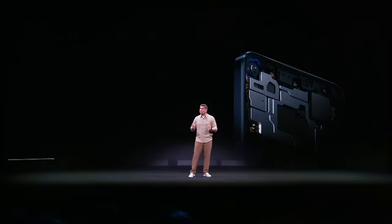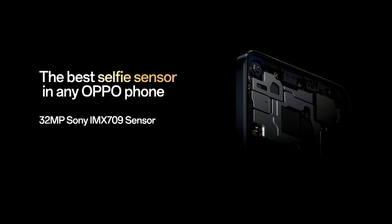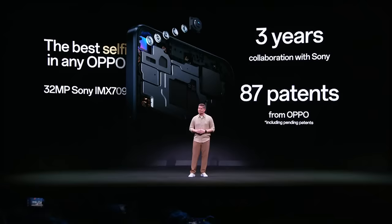Our careful attention to the camera also applies to the front-facing camera, starting with a flagship 32-megapixel Sony IMX709 sensor, the best selfie sensor in any OPPO smartphone. And this sensor is a result of a three-year collaboration between OPPO and Sony, including 87 patents by OPPO, which is something we are really, really proud of.